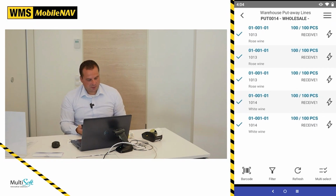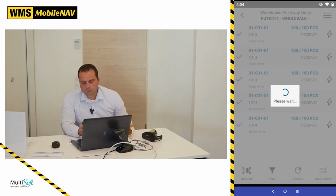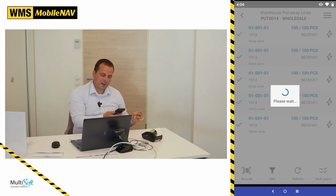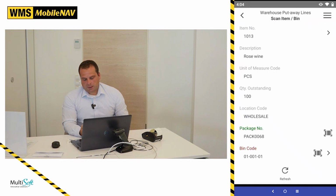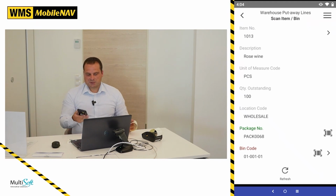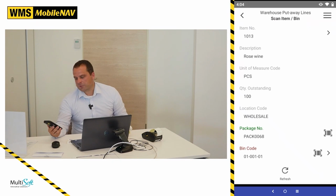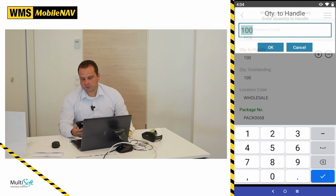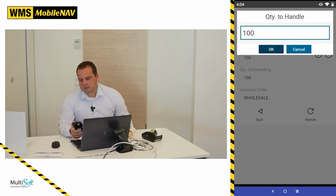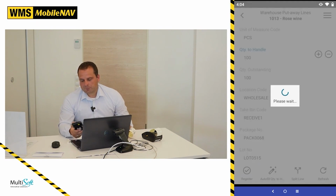So I will scan the first one, which is going to be the 68 one on the warehouse put away line. So I've identified the pallet which I will move first. And as you can see, the package number is already confirmed during the staging. So all I need to do is confirm where I put that in my warehouse. And the system already offers me this bin code. So I will confirm that I'm putting this pallet into that particular bin code. Now it asks me to confirm the quantity to handle, and I can press register.